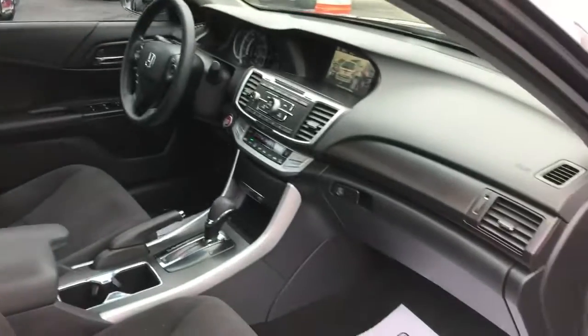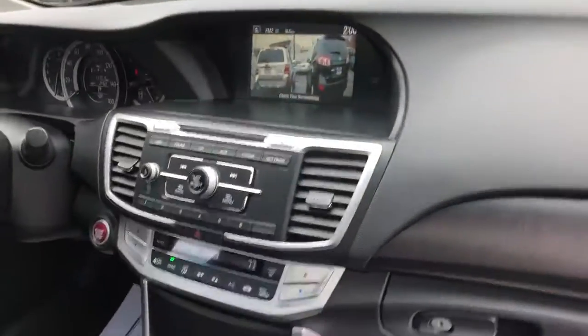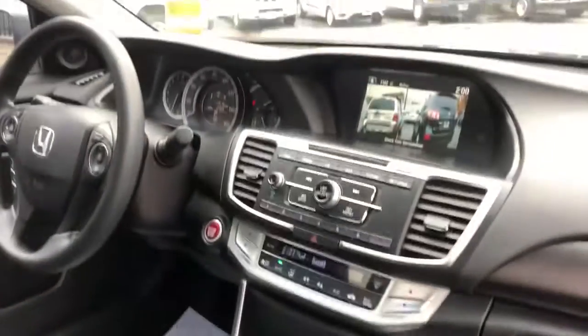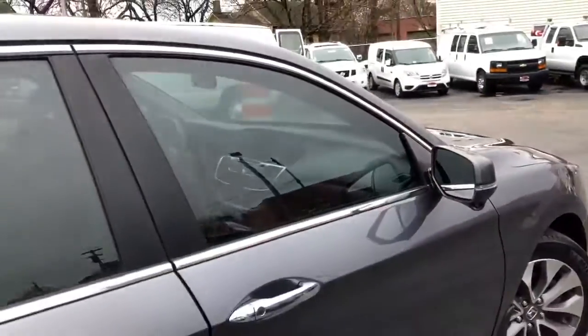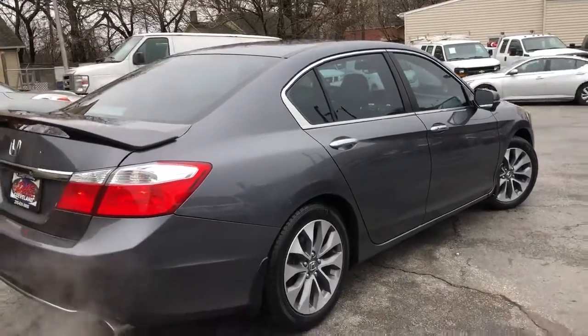Guaranteed credit approval is in full effect on this Honda. This is a $995 starting down payment car for bad credit, no credit, smashed up, tore up, broke up credit. This is the one right here. Banks love them, folks love them.